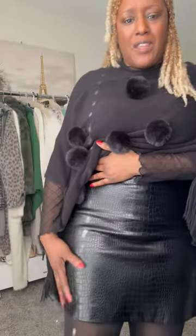How, if you wear all black, you throw in different textures. Look at the texture of my skirt. We got the mock crocodile pad, faux leather skirt going on, so that's already giving you some texture there. Then I got on the shiny tights. And then we got this comfy, we'll call it a cape today. Pom-pom cape. That's what we're going to call it today.